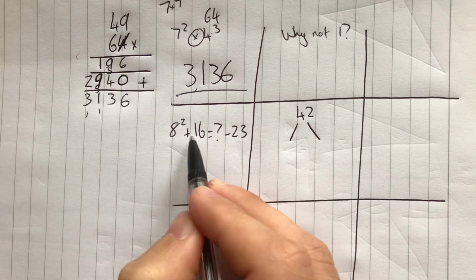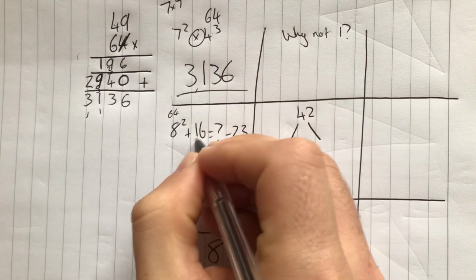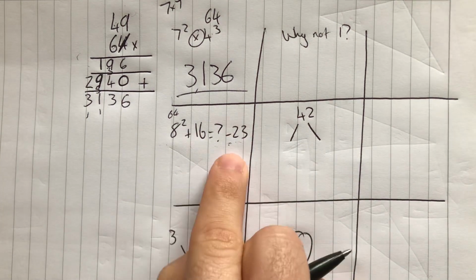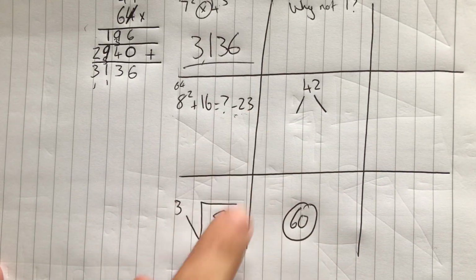You know what to do with these ones. You've got to make them equal the same on both sides. 8 squared is 64. Add 16 is going to be 64, 74. Oh, 80. So you've got to make 80. Got to make it equal 80 on this side. So something take away 23 is 80. It's going to be 103.